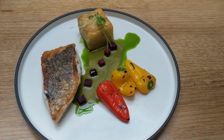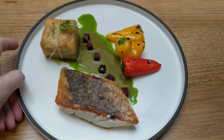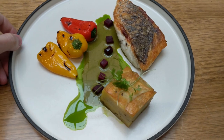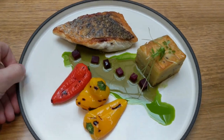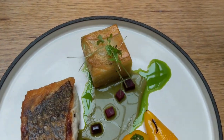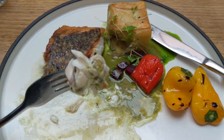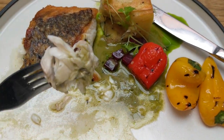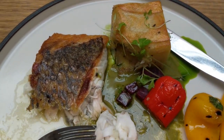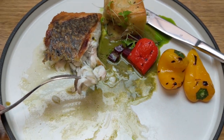Brighton Hotel, $39 Barramundi. Exquisite appearance. Looking forward to seeing how it tastes. Terrifically cooked, nice and tender, really good mixture of sauces, compliments, absolutely fantastic taste, therefore give it a score of 8 out of 10.